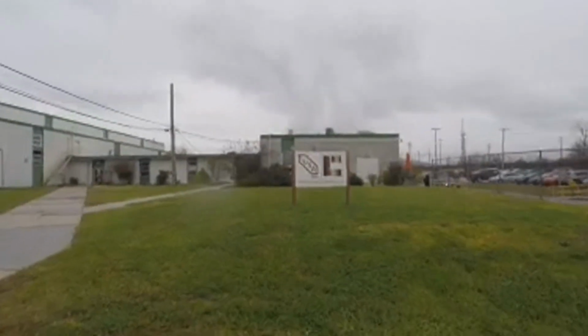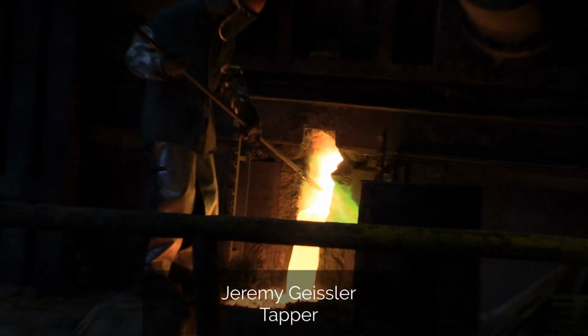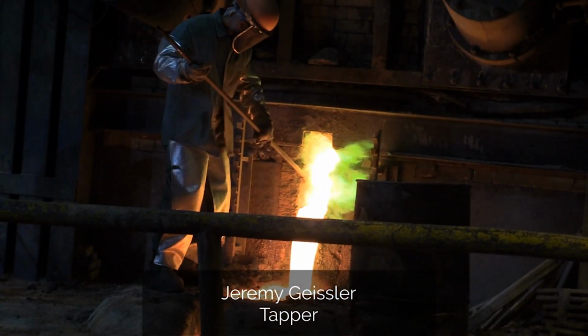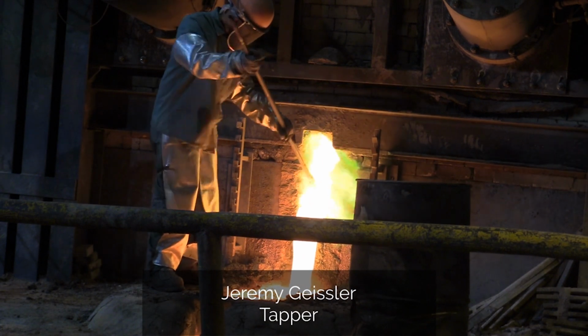To answer that question, let's dive a little deeper into Cambridge Lee and what they do, starting with how they start their pipes off. I'm a tapper, so what I do is I open up the tap hole once we have temperature for the molten copper, and then we pour it down launders into a hearth, and then pour molds.